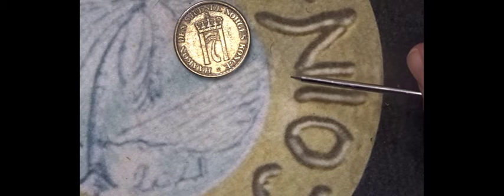My next coin is Norwegian. It's from 1956. It is a 1 kroner. On this side there is a monogram, and there is the crown. On this side we have the name Norge for Norway, the date.